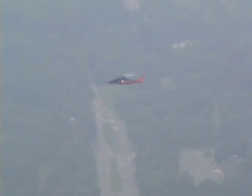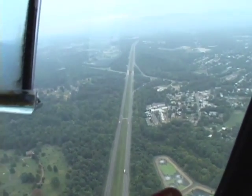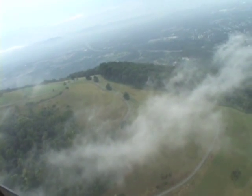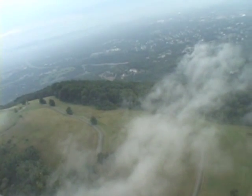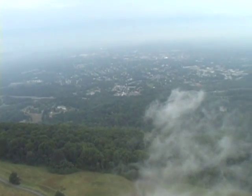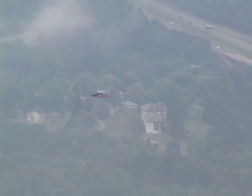On a day like today, for instance, there would be a pretty much continuous checking of the weather by the pilot, because today we're forecast to get showers and thunderstorms this afternoon, and there's a front moving through, so that will change throughout the day, and it will change how we respond, what we can respond to, and how far we can go.